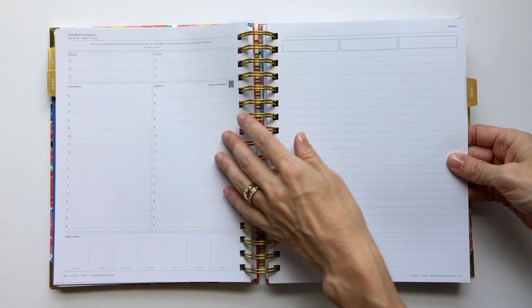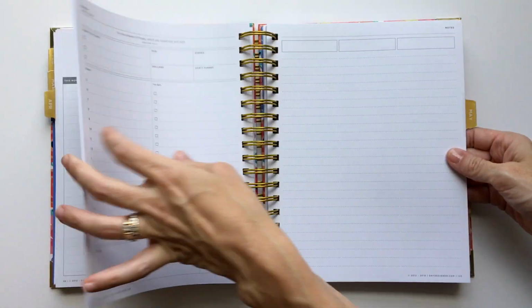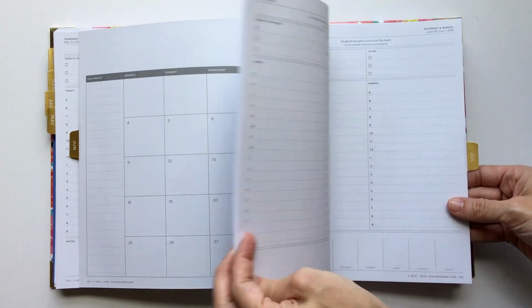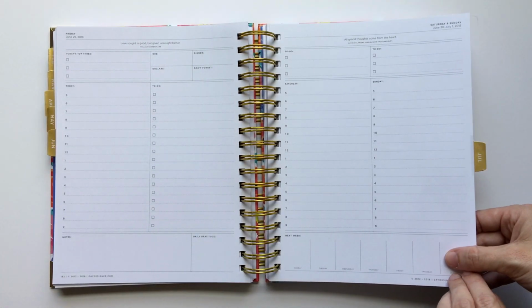Like March ends and you get this notes page before April. But April ends and you get a notes page before May. June, okay, May ends, you get a June notes page. July, you don't get a notes page where July starts because June ends right here.